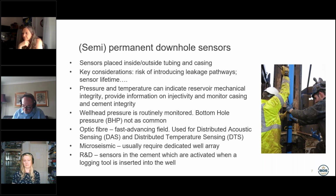Microseismic often requires a dedicated well array, so that might be something extra to consider depending on how much we're monitoring the reservoir, how much detail we need. And there's also some interesting research and development looking at little sensors that you can pop into the cement. So there'd be self-contained capsules that go in the cement, and you run a tool that activates them and checks the readings down the hole. So there's a whole range of tools going from the really well developed and proven to research into how we can do this more effectively and more cheaply.